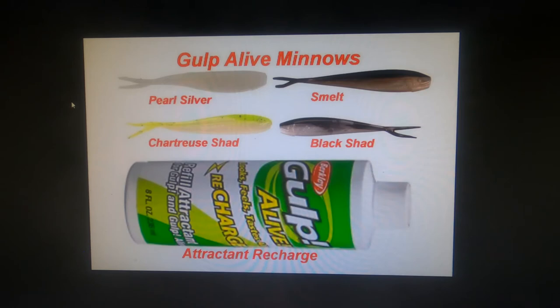That stuff also works great just as an attractant on other baits, like worms, minnows, and cut baits. It's amazing how many times I'll bring in a piece of bait that hasn't gotten a sniff in a half hour, put a little Gulp attractant on it, throw it back out, and get hit almost immediately. Made me a believer.